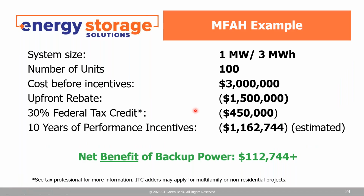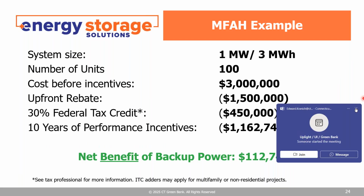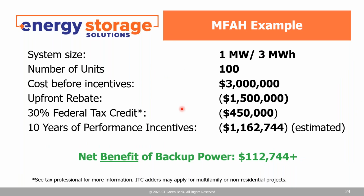And here, I'll jump over, here it is. So here is a large commercial type system. This is a multifamily affordable housing example. This is a much larger system, and this would be for an affordable housing location that can receive the upfront incentive at the low income rates. So this is a significantly higher incentive because in this case, it actually triggers our 50% cap of the total cost. So it's a $1.5 million incentive. But just to show you the difference between installing for a typical commercial or a typical market rate residential multifamily building, adding that adder for affordable housing can be pretty significant in terms of the total incentives that you can access for a project like this.